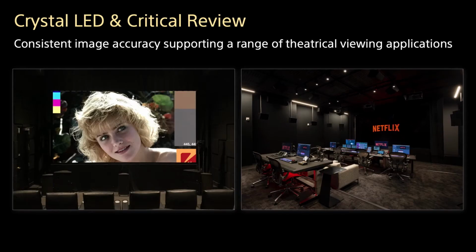The first of which is the post-production and theatrical review space, where the scalable nature of the display and its ability to maintain performance at any system size is causing creatives to look at new workflows and providing previously unseen advantages to the critical review process.